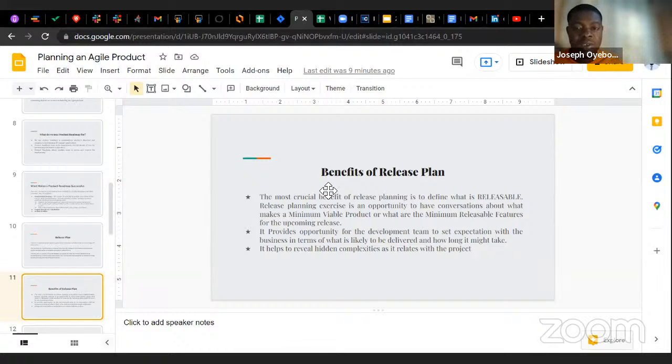Secondly, it provides opportunity for the development team to set expectation with the business in terms of what is likely to be delivered and how long it might take. Thirdly, it helps to reveal hidden complexity as it relates with the project.